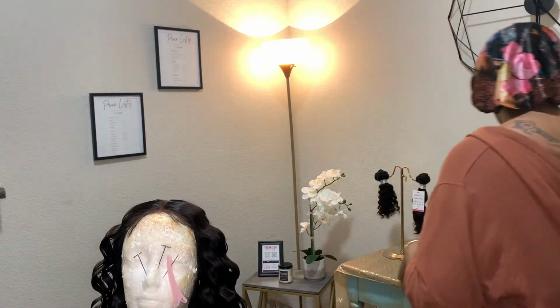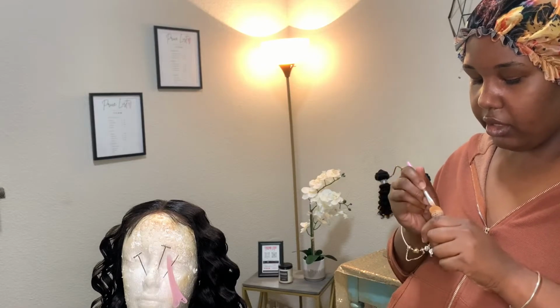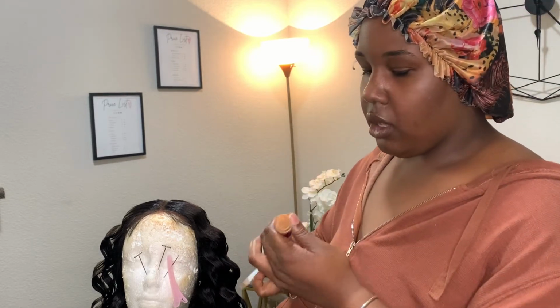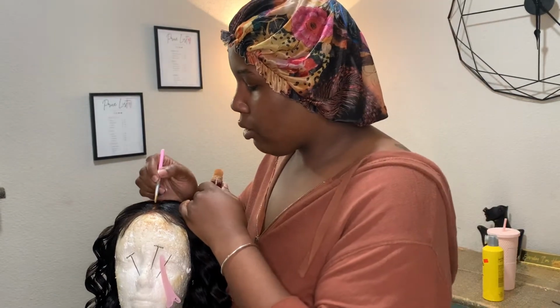And the powder I use is a little dark, so I'm gonna go in with a little bit of a lighter concealer as well. And this is just gonna kind of make it look more like scalp, and it's also going to last a little longer than this powder will.